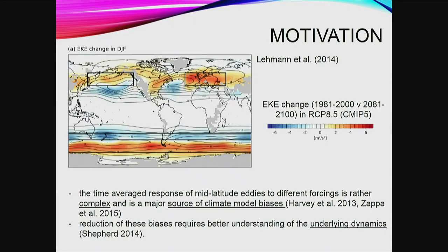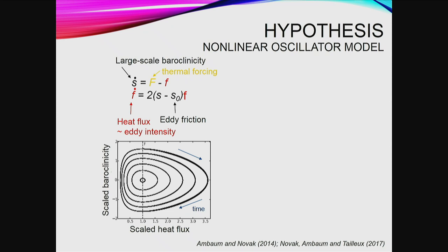So first of all, we wanted to look at this interaction from the point of view of a simple-ish hypothesis. And so we chose a nonlinear oscillator model that Martin presented this morning, which basically describes the interaction between the storms within the storm track and the large-scale flow. I won't go into the details of the model, since Martin already described it quite nicely this morning.